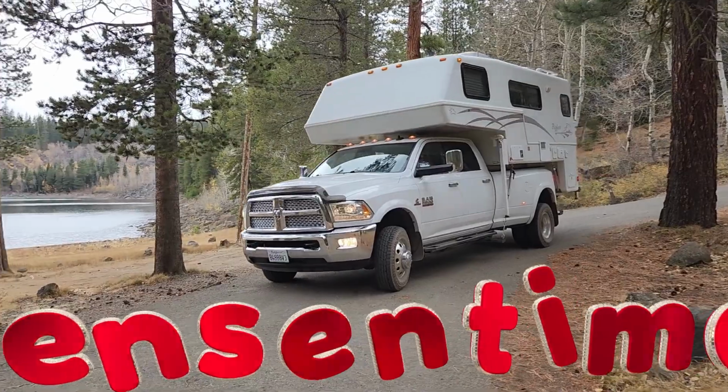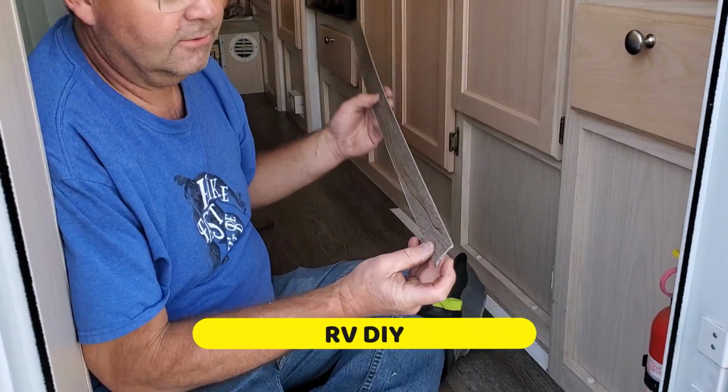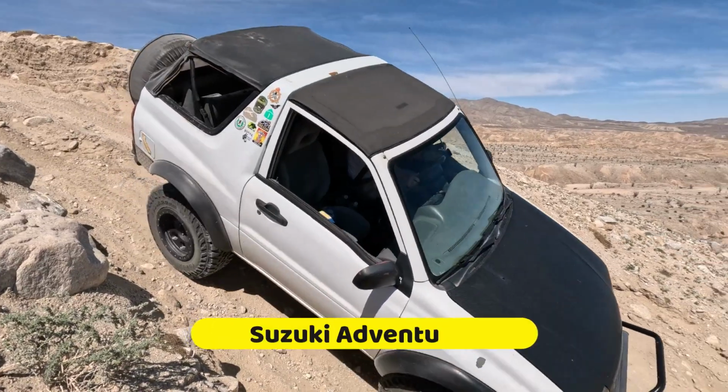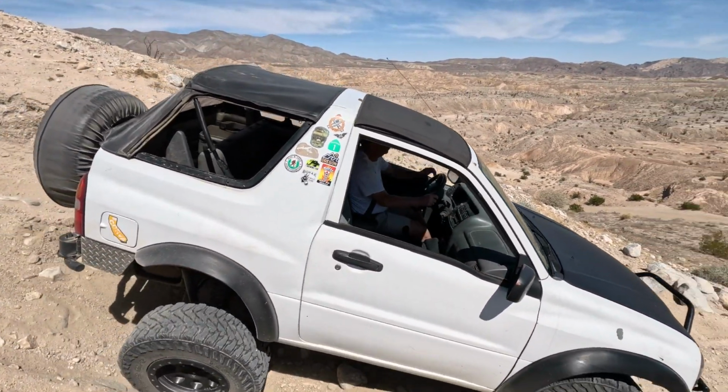Making the descent down into Anza Borrego. There's so many cactus everywhere. Little steep.